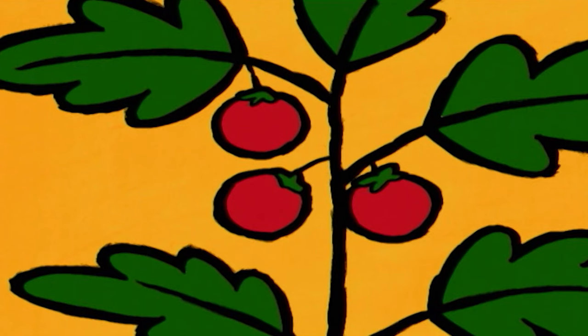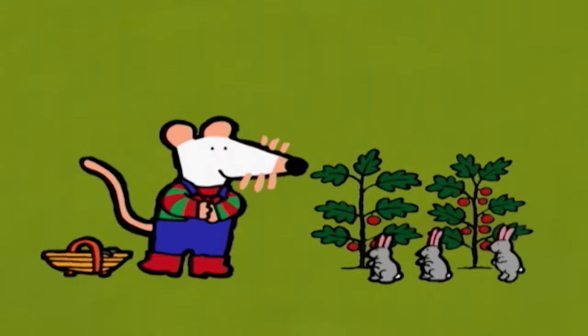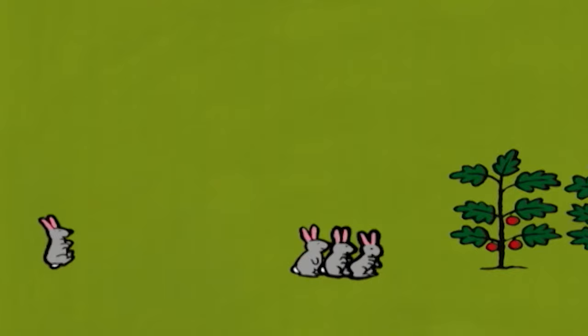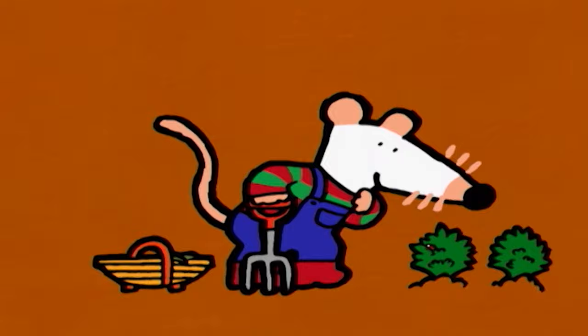Three red tomatoes. One. Two. Three. And three little rabbits. Hello, ladybug.